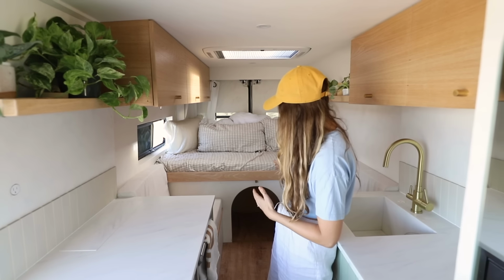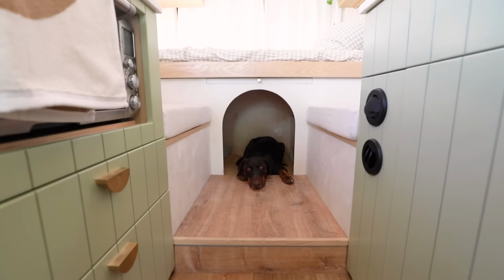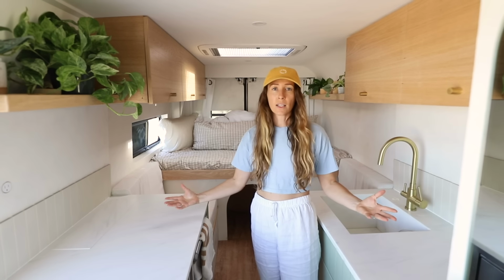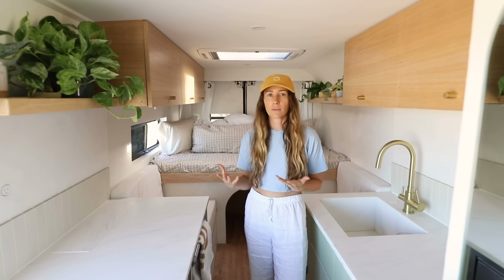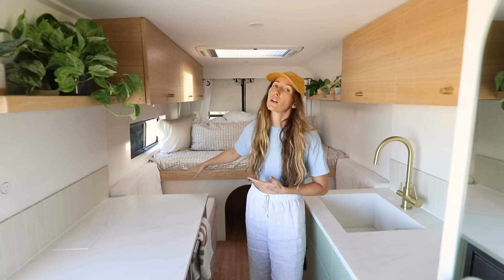So what we did was we dedicated this back area to Tonkin's clubhouse. Right under here is his area. It's built out of 80/20. It has some supports all around it, so it's safe and secure. If we were to get in an accident, he'd be a little better off in there. And that is also a big factor in our layout.